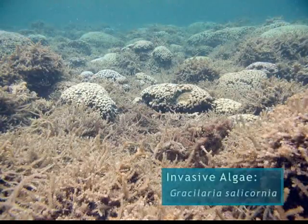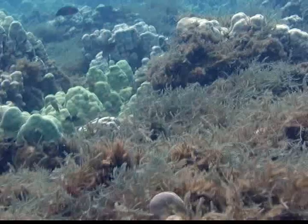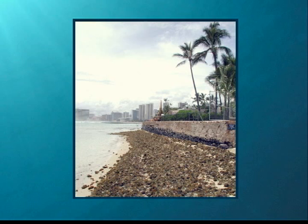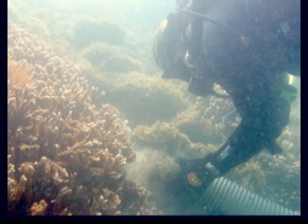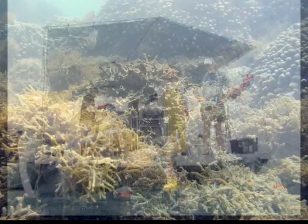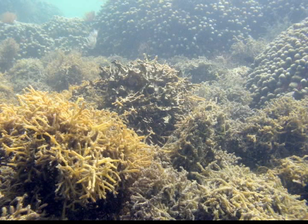The invasive algae Gracilaria salicornia is a good example of how devastating a single introduction of alien algae can be to a coral reef ecosystem. Gracilaria was introduced to Hawaii in 1971 as an aquaculture species and has since overgrown large reef areas around Oahu. Gracilaria removal projects, including collections by scuba divers and suction barges, have removed hundreds of tons of this invasive species from Waikiki Beach and Kaneohe Bay. Unfortunately, this alga's ability to propagate from small fragments probably means that eradication of the species will never be possible.